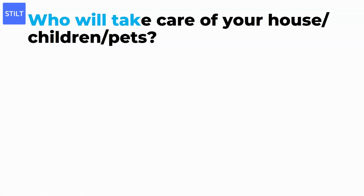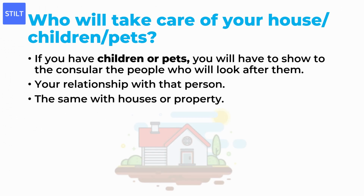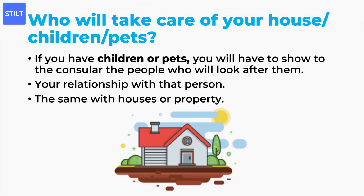Question: who will take care of your house, property, children, or pets while you are away? If you have children or pets, you will have to show to the consular the people who will look after them and your relationship with that person. The same goes for houses or property.